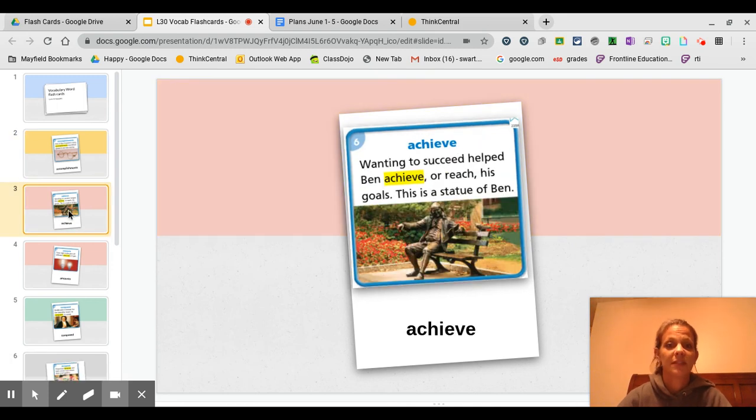Our next word this week is the word achieve. Say it with me, achieve. Wanting to succeed helped Ben achieve or reach his goals. This is a statue of Ben.